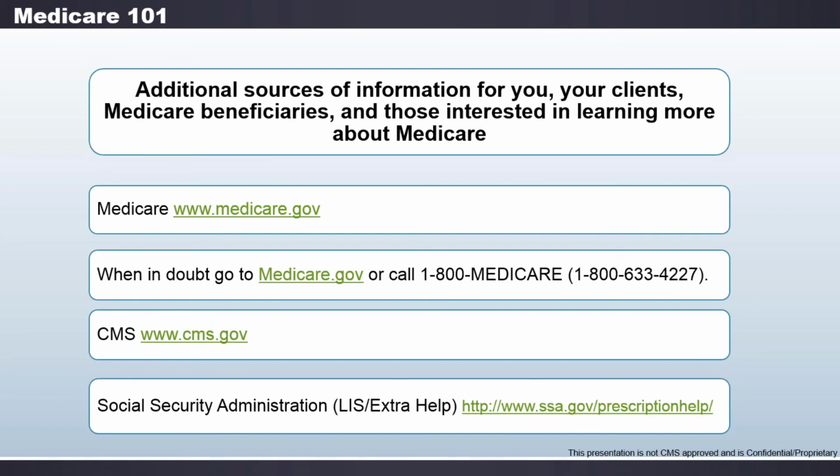CMS.gov. CMS, as I said, does regulate Medicare, so they are a wealth of knowledge as well. Definitely go check that website out, www.cms.gov. And then the Social Security Administration, low income subsidies, extra help. If you have a customer who has low income and needs some additional help to pay for their prescriptions or some of their other costs, then you can reach out to ssa.gov/prescriptionhelp.